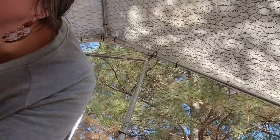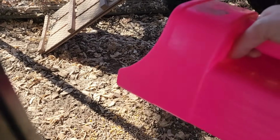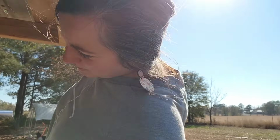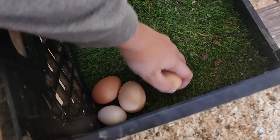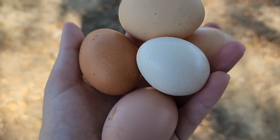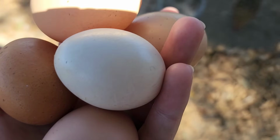All of them, when given the choice, would much rather pick it off the ground. And that's what chickens do. They scratch and they peck. Here, babies. Let's see about eggs today. It's about time for you ladies to start laying me some eggs.